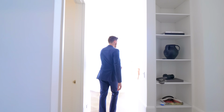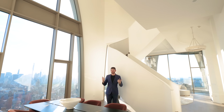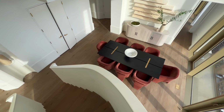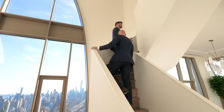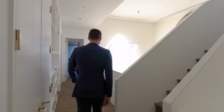So back out into the main room, you can actually get that perspective now of how big 30-foot ceilings are in a New York City penthouse. And I like how, you know, in a lot of homes, the staircase is like the centerpiece. This is a statement here. This is a beautiful staircase. We have this. This is actually really cool.